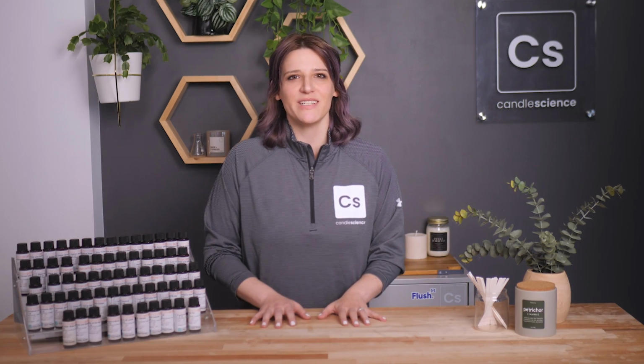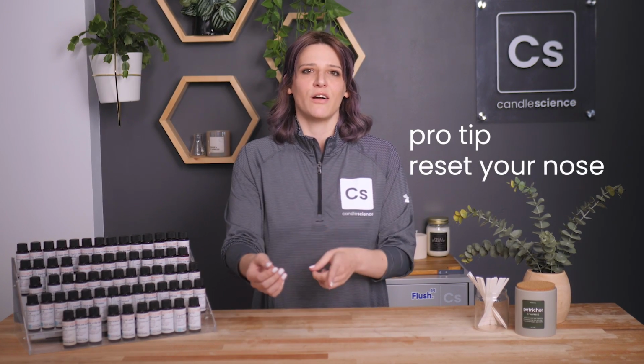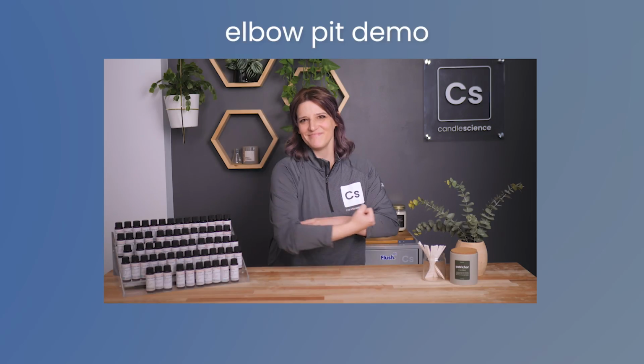Take a look at the notes we call out on the fragrance oil product page, and see if you can pick them out. Once you've identified a few of the notes, look at the fragrance wheel and see if you can tell whether these notes are complementary or kindred. Think about why the fragrance works and what it is that makes you love it. When we're evaluating fragrance, we will often smell the inside of our arms or the elbow pit to give our noses a reset.